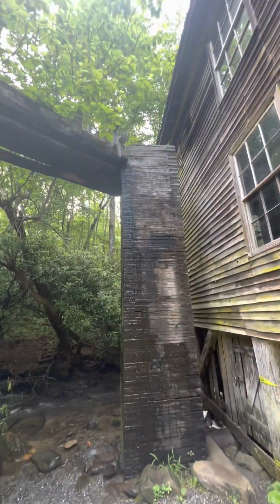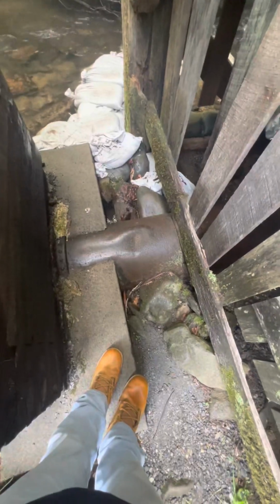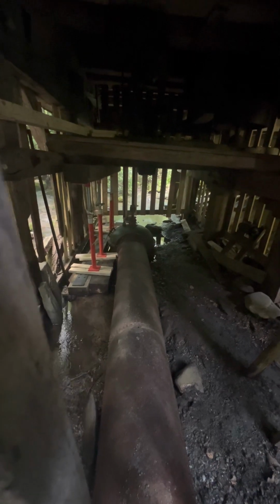Everything's made of wood. It's really cool. Here's the pipe that it goes down. Trying to find a way to... I can't zoom in. Let me go over here. I can't zoom in, but you can see where the turbine is. It's at the end of the pipe right there. And it goes up to all the mill wheels and all that, and the belts that run the place and everything.